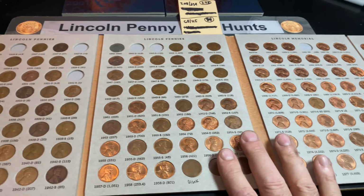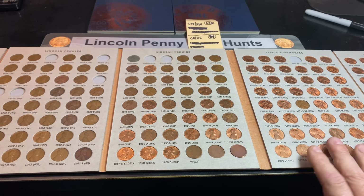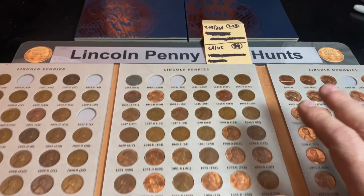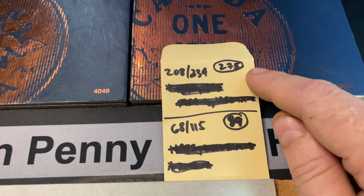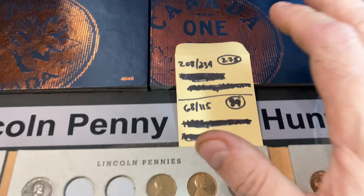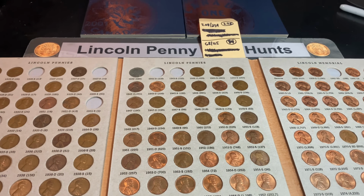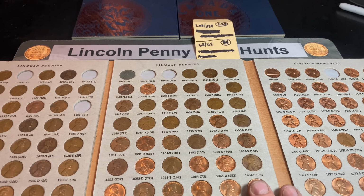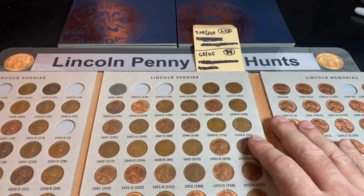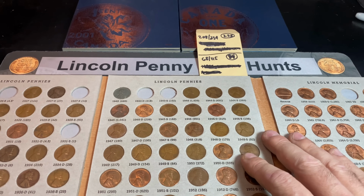So no upgrades, no additions, despite finding 54 wheat cents in circulation for today's hunt. That means now after 275 boxes, we're still hard stuck at 208 out of 234 cents found, but finding that many wheat cents in box number 1 gives me hope, because even though it was a 40s and 50s dump, you never know when you come across an older dump, and that's what we're looking for.